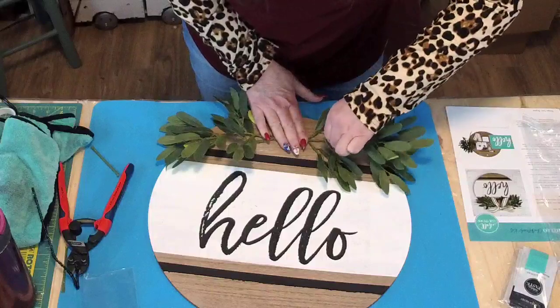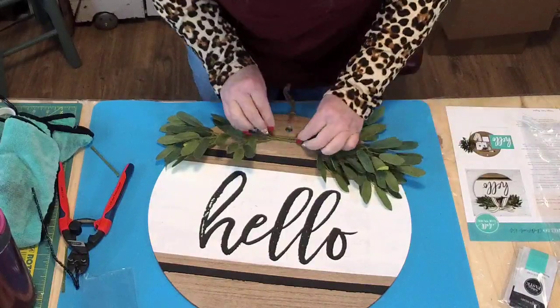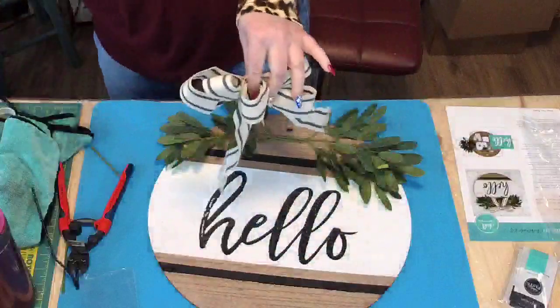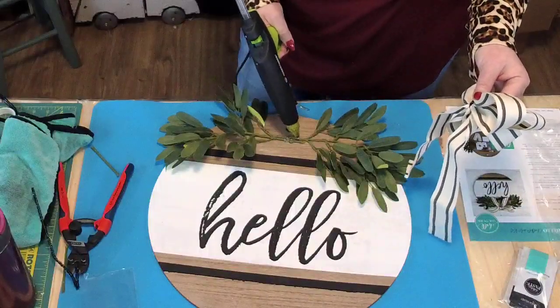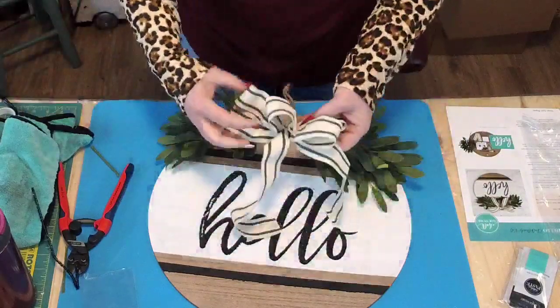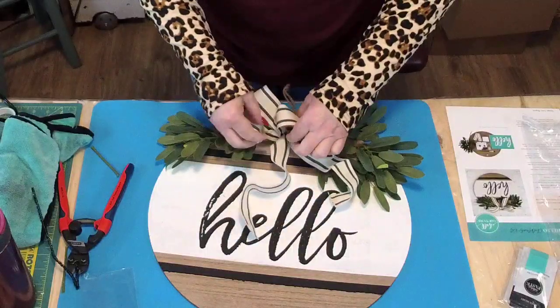Give that wire a bend just to give it some life. Okay, that's good. Now I'm going to take my bow, and I'm going to shoot some glue down right in the middle here. Be generous. You don't want anything coming apart. And then I'm just going to lay this right on top of that.